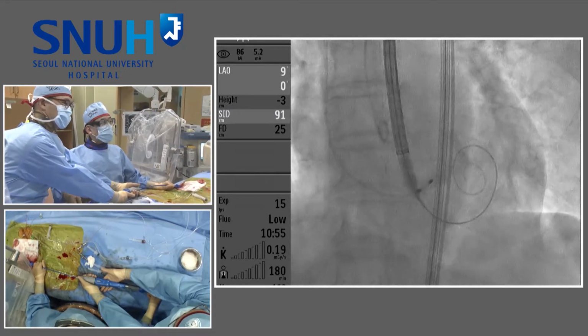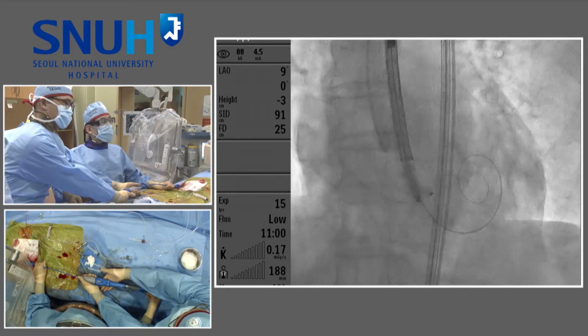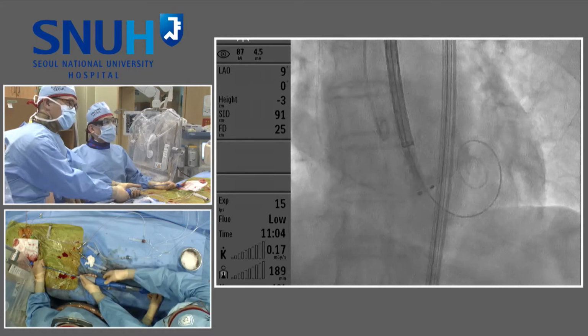Okay. And I totally agree with what Dr. Kim mentioned regarding the tightness of the annulus. You want to mention something? Deploy. Okay, I start deployment.